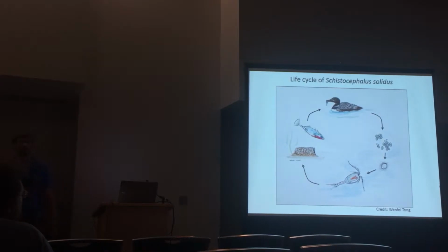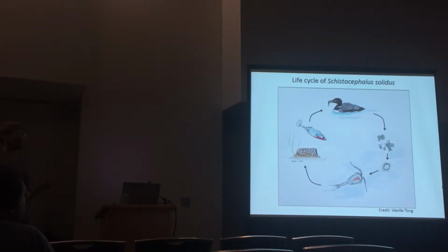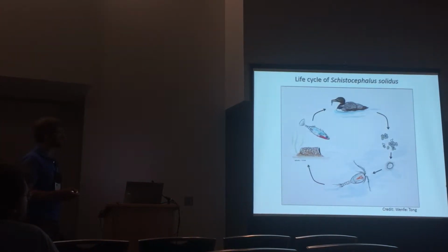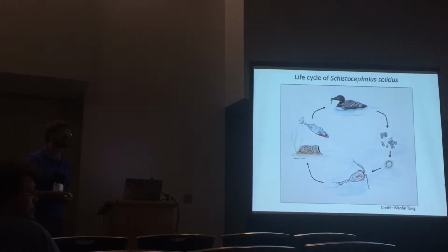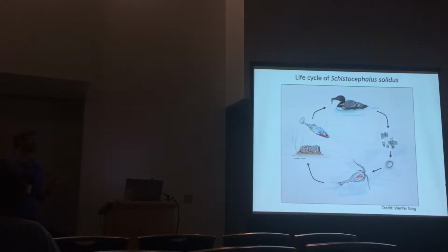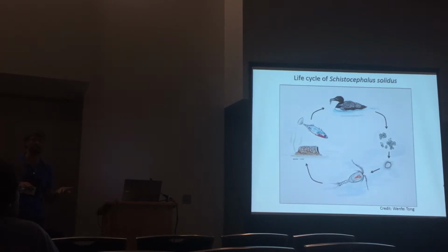It's also important to know a little bit about the life cycle of the parasite. So like many parasites, it has a complex life cycle that involves multiple hosts. But the most important part of this is that this Schistocephalus solidus, the tapeworm, has to get into threespine stickleback. It's an obligate intermediate host. So this sets the stage for some really interesting coevolutionary dynamics between the two, where stickleback are always encountering this tapeworm, and a tapeworm has to go through a stickleback.